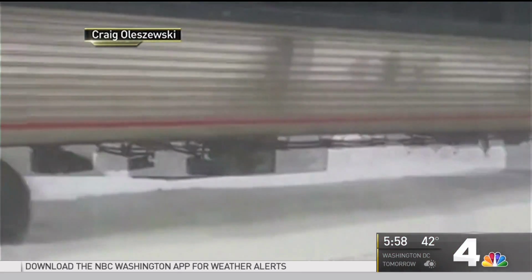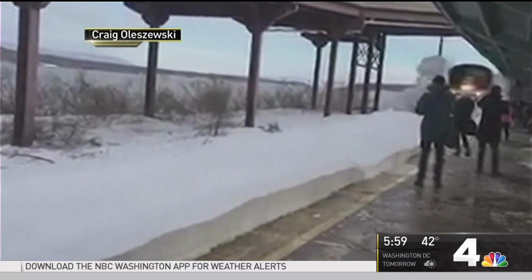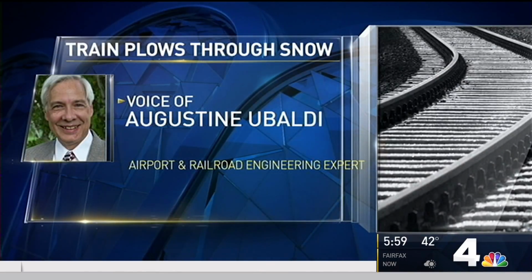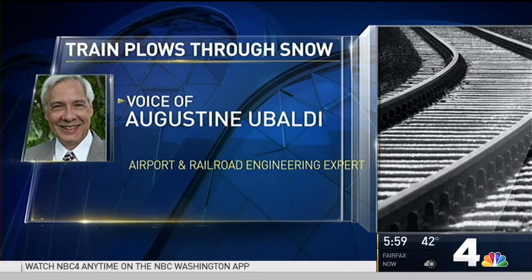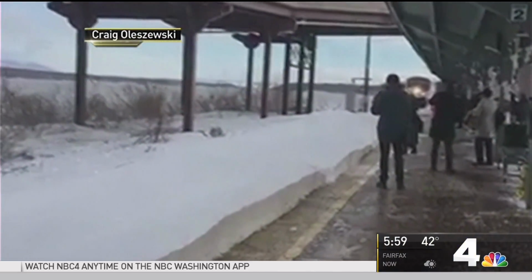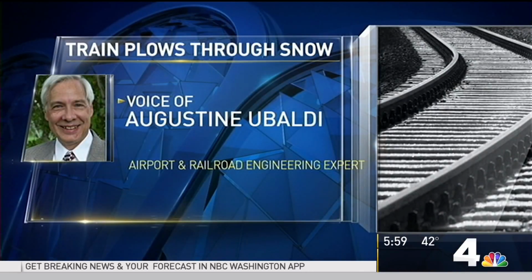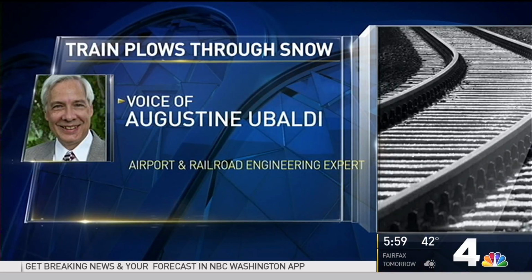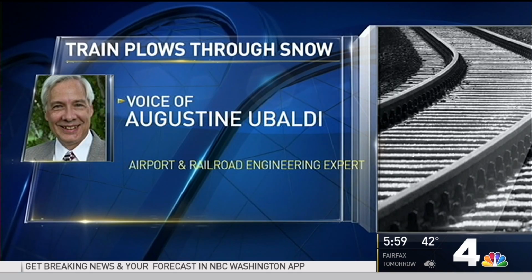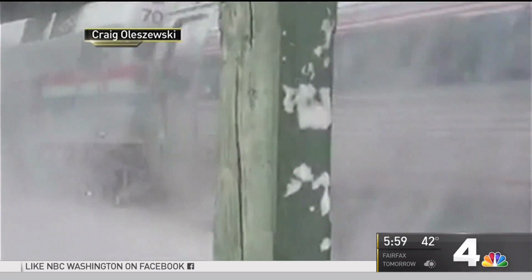While we reached out to Amtrak for comment, railroad expert Gus Ubaldi told us over the phone the train appeared to be going at regular speed in order to clear the snow off the track. It's a wedge-shaped plow, and that's why you see snow being blown out of each side. Ubaldi believes commuters should not have been allowed to stand so close to the tracks, much less record video. The railroads should know what a speeding train is going to do when it comes to a flat station like that. It's one commute these riders likely won't forget.